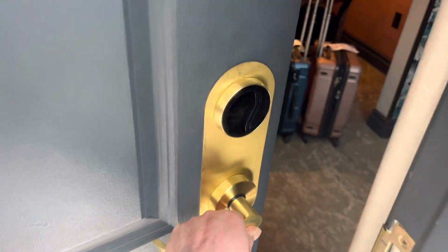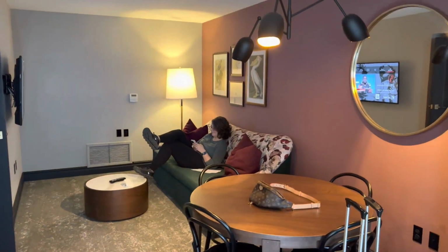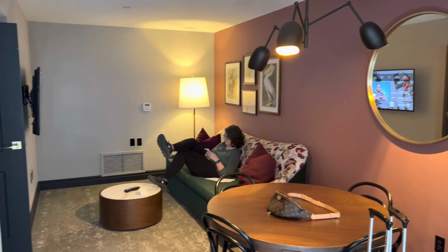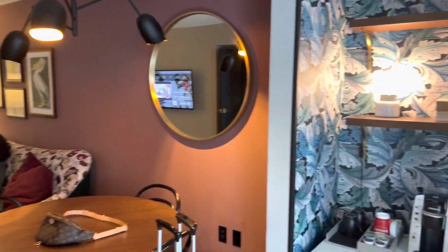Again, this is a 2-queen suite room. And there's my wife there. She's working on something, I'm sure, very diligently. I don't know if she is or not. But the space in this was very, very nice. It was a lot larger than what we expected, okay?